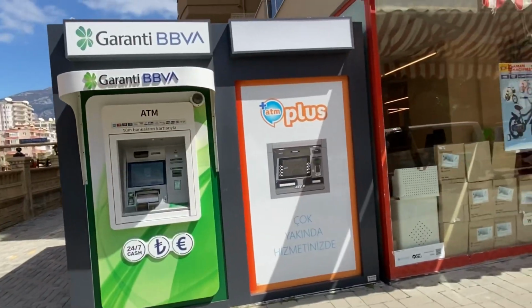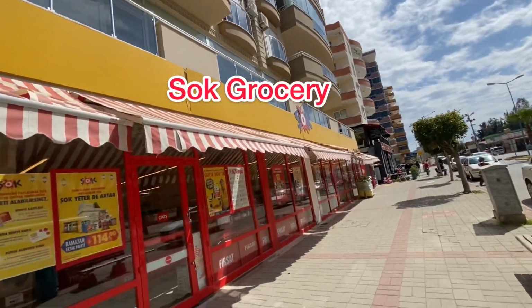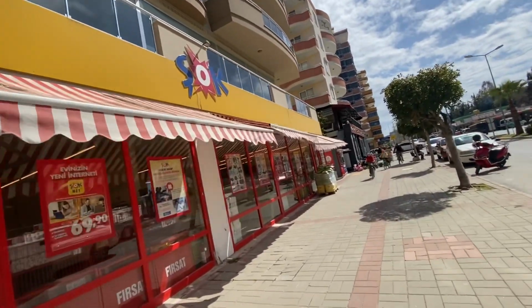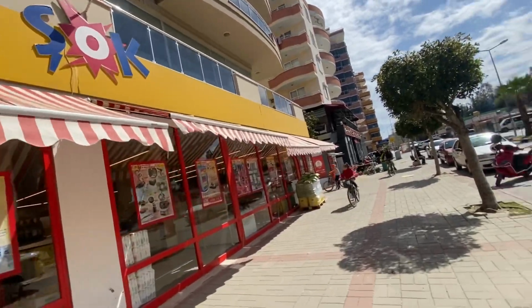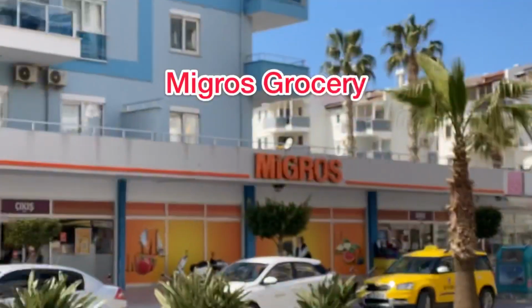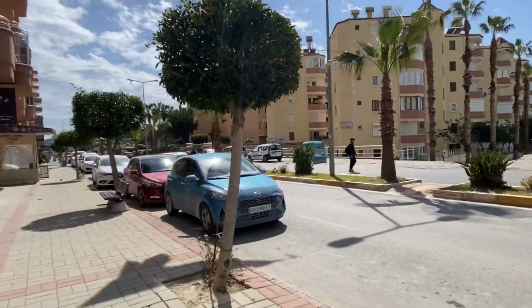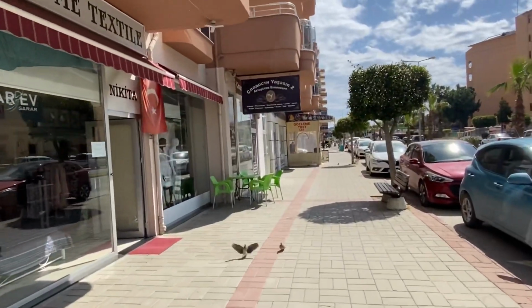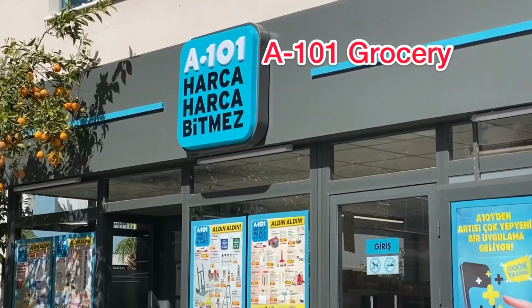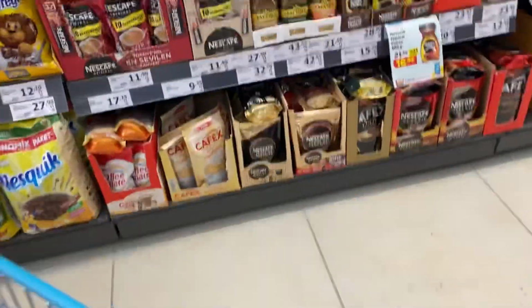When staying at Gold City or in this area, there's ATMs down the hill. There's the popular chain Shock, that's a grocery store chain here in Turkey. They also have the Migros in the area, as well as the A101 grocery chain as well. So you've got 3 of the most popular grocery chains in the area, all within a short walking distance of each other.